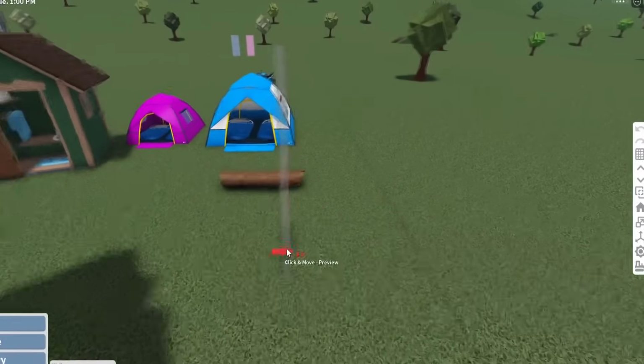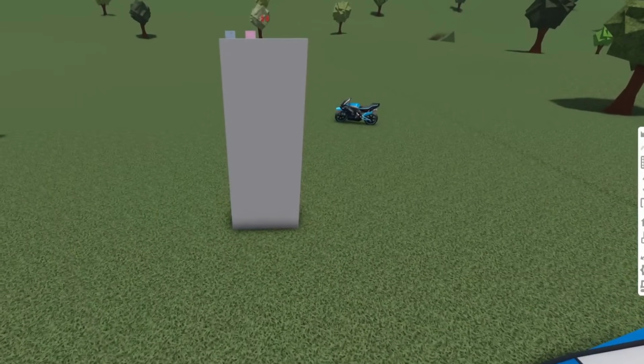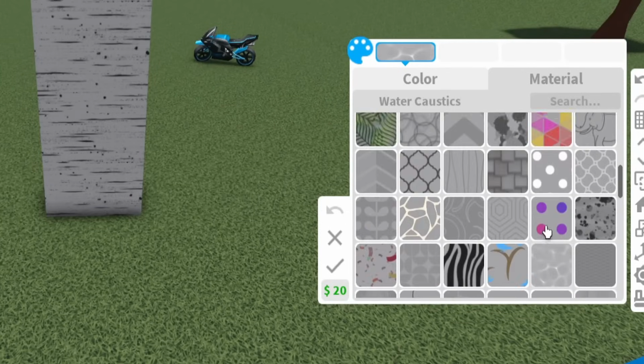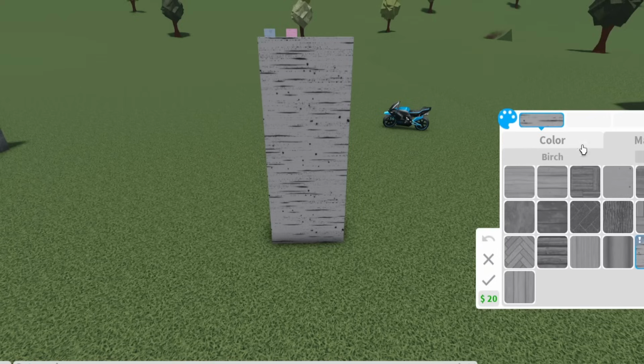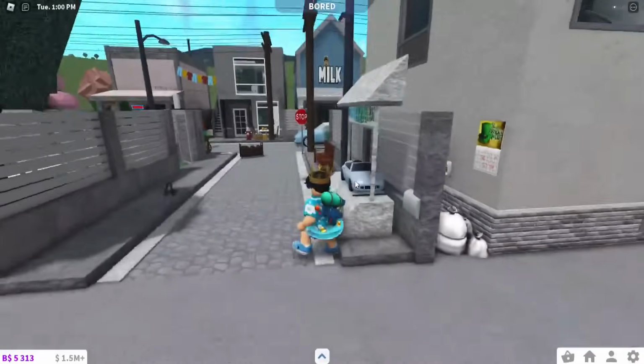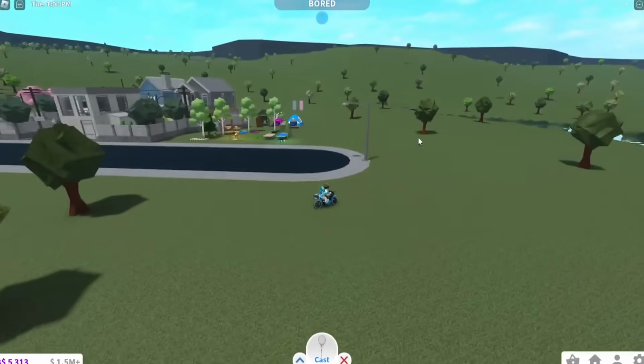Okay, let's go ahead and put down a decorative wall here and see what that is. Material. Ooh, birch. That's the new material, guys. Okay, cool. Yeah, that makes a lot of sense. So you can have birch walls if you like now. This is what it looks like. Cool. Birch texture, guys. Oh, let's go to the campgrounds.